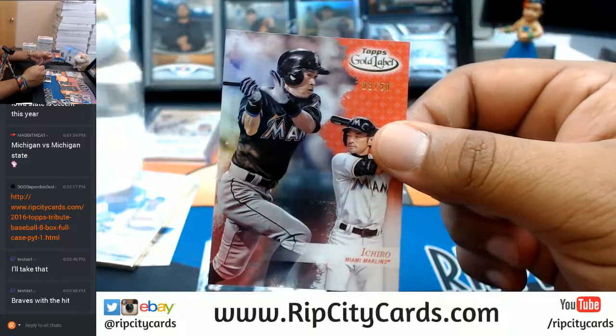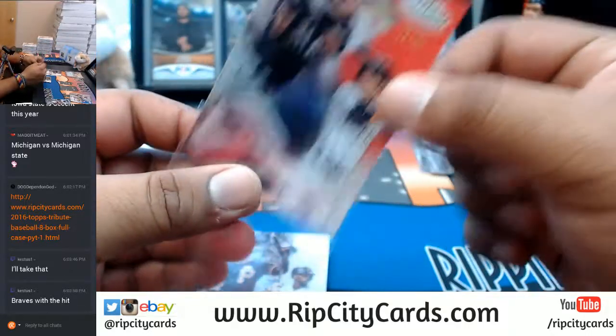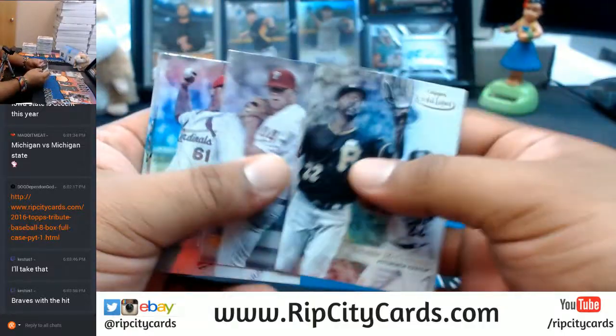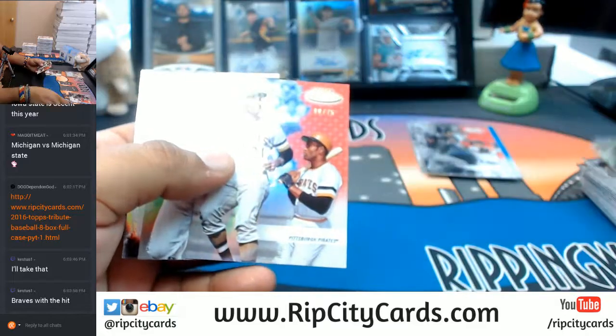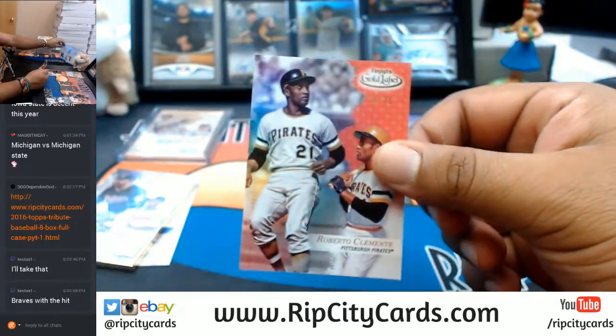The Marlins, baby! Got Ichiro, number 250 there. See how I kind of segued that? I'm slick every now and then. To 75, Roberto Clemente for the Pirates.